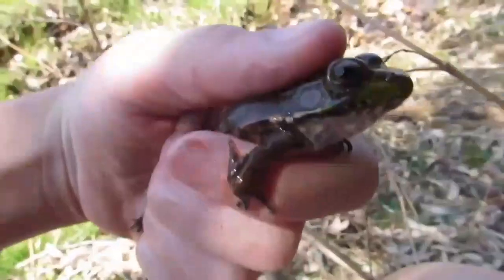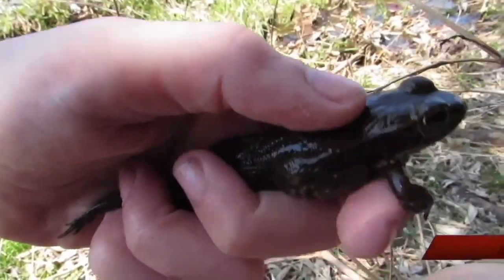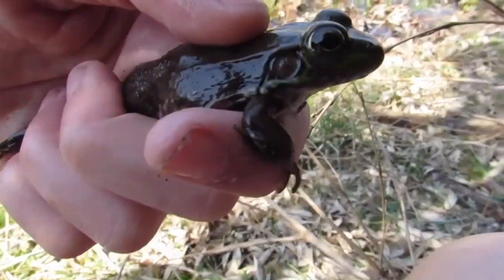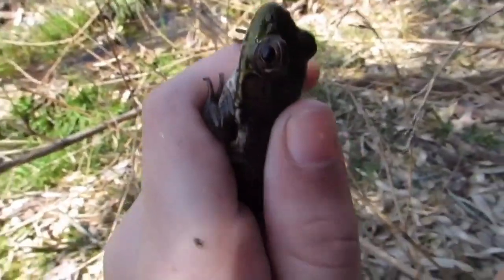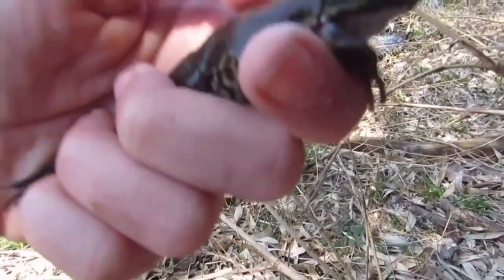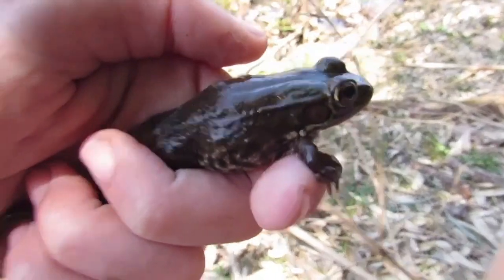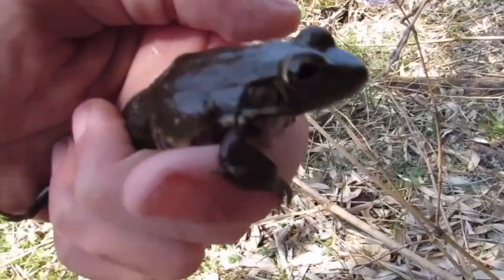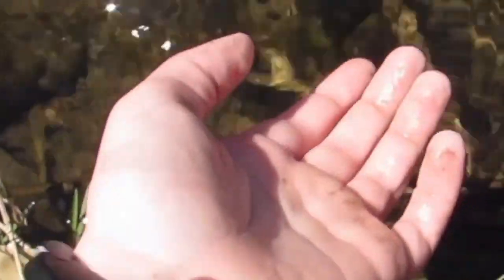And there he goes. All right, I got it back, and now I actually have a better hold on it. But this is a bronze frog. Now these are also known as green frogs, but as you can see, he really doesn't have that much green on him. He's mostly just brown or bronze colored. So not very exciting, but it's what I came down here to see. And it's not very big either. They can get a whole lot bigger than this, but I'm still glad I succeeded in my goal of catching a bronze frog today. Goodbye.